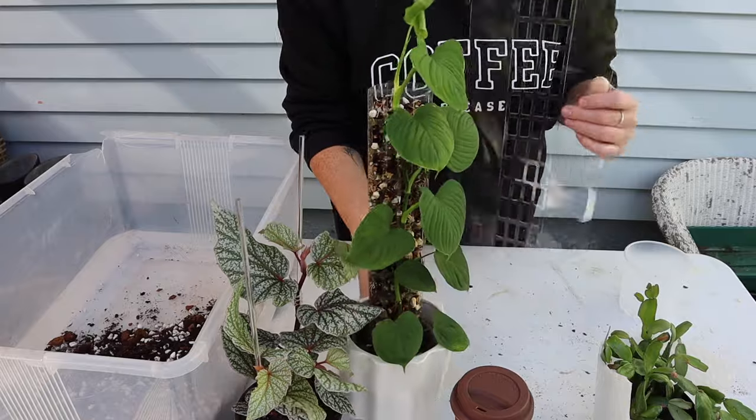I did briefly water a few yesterday or last night. Some of them definitely need a good thorough drink. So anyway, that's enough chatting. Let's just jump straight in. So I think I will extend the pole for my philodendron and I will repot the little Christmas cactus and pop it into its new home. So let's go.